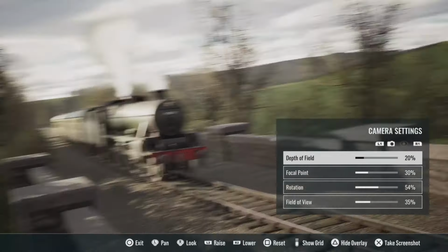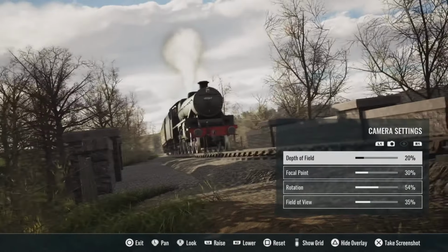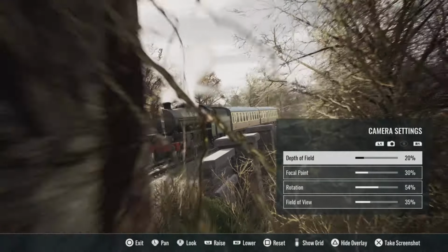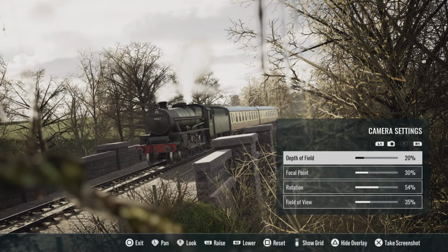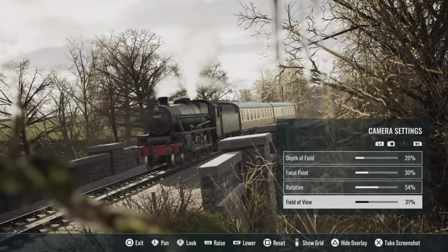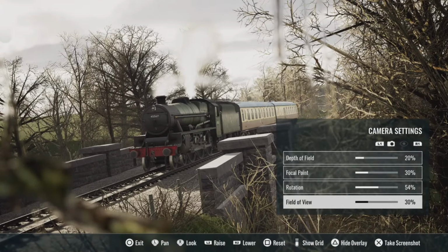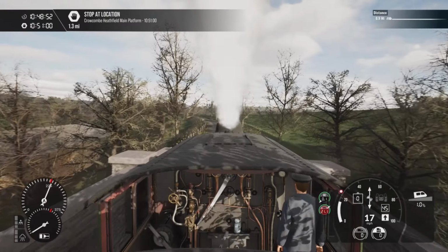Do you know what? I think if this tree weren't in the way... Nah, hold on. Not a fan of that. Oh, hold on. Oh, look at that. Oh, that's beautiful. Let's rotate it a little bit. Do you know what that needs? That needs a little bit more field of view. Bit more. Bit less. Bit more rotation. Yeah, nice. Yeah, I love that. Beautiful.